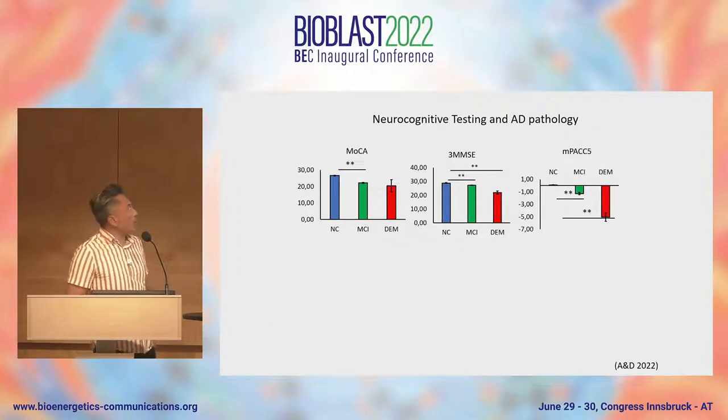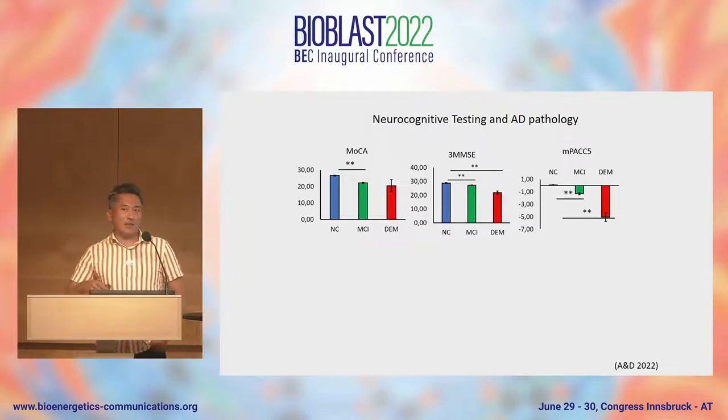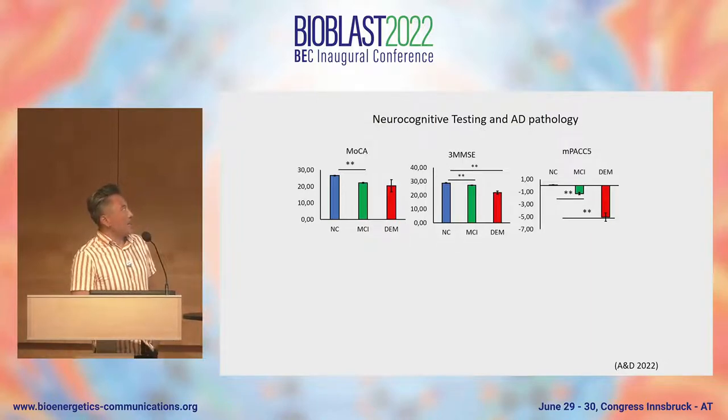So here's the neurocognitive testing battery. We found that the patients in the MCI and dementia group had lower cognitive performance based on the Montreal Cognitive Assessment. Same thing with the mini-mental test. Interestingly, when we looked at MPAC-5, this is a cognitive Z-score, looking at cognitive function across multiple domains, we see a nice stepwise decline as we go from normal cognition to MCI to dementia.